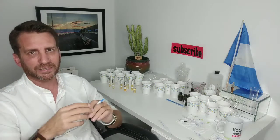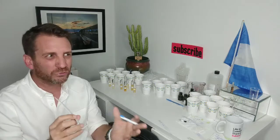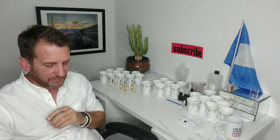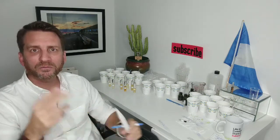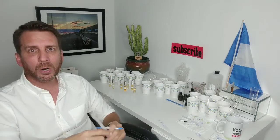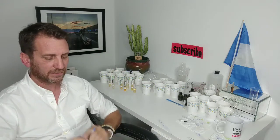This to me is a perfect Miami scent. I live in Miami, for those of you who don't know. And this has tobacco, rum, cognac, warm. There's vanilla in there also. I would picture drinking a rum and vanilla Coke while smoking a Cuban cigar in, say, the Little Havana or Calle Ocho neighborhood of Miami. That's what this is like.